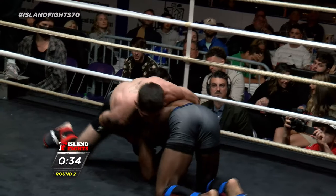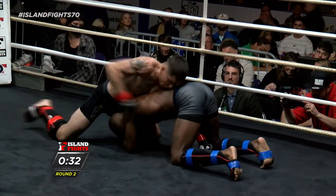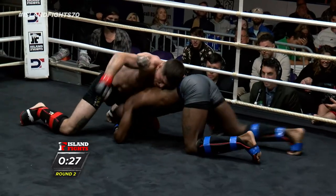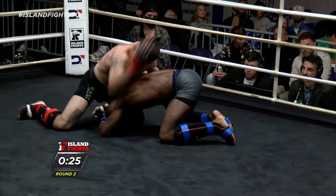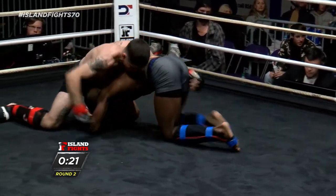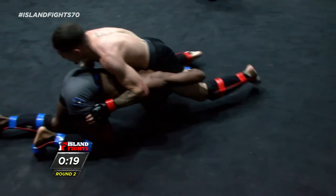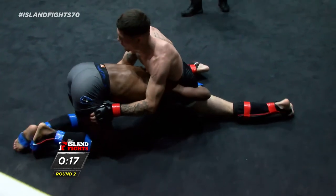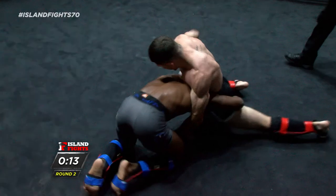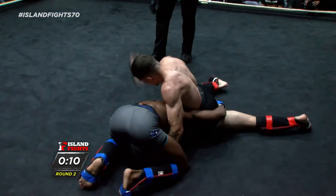Oh. Can he finish his takedown here? Action right in front of us right here in Island Fight 70. High level, tiresome fighting right here. Second round of the Flyweight Championship. Chris has got very heavy hips on him right now. Landing nice little shots, chipping him away. 10 seconds.